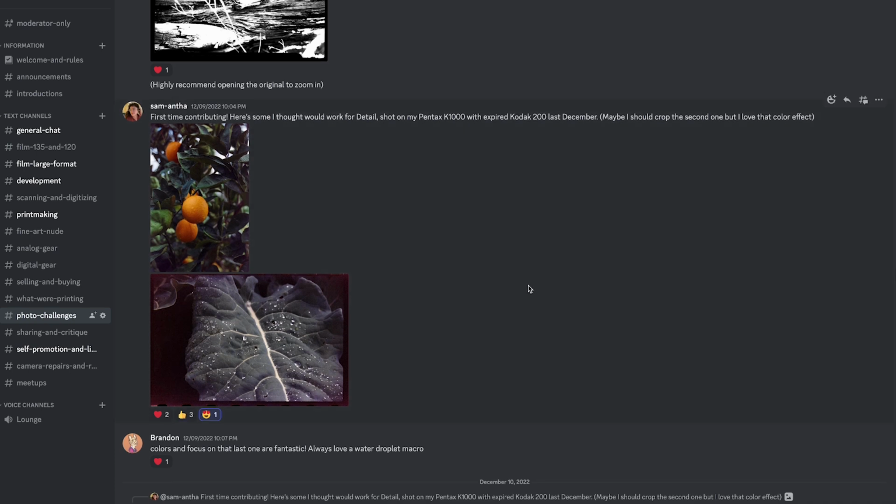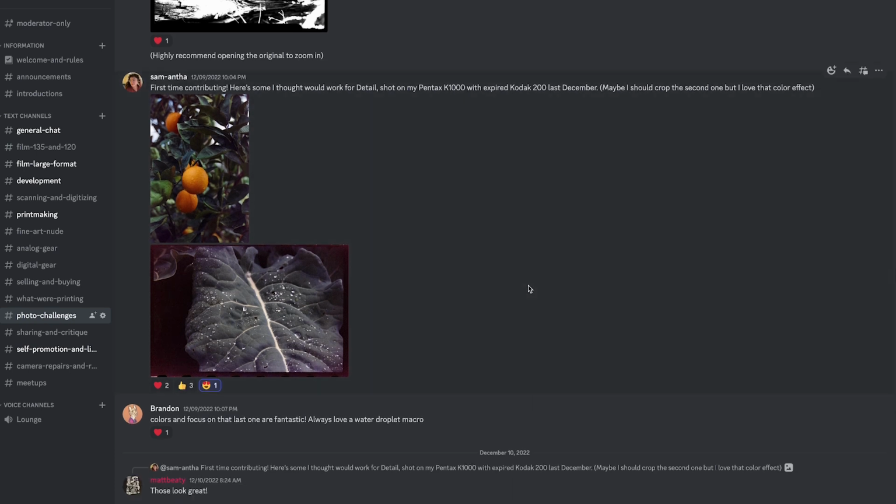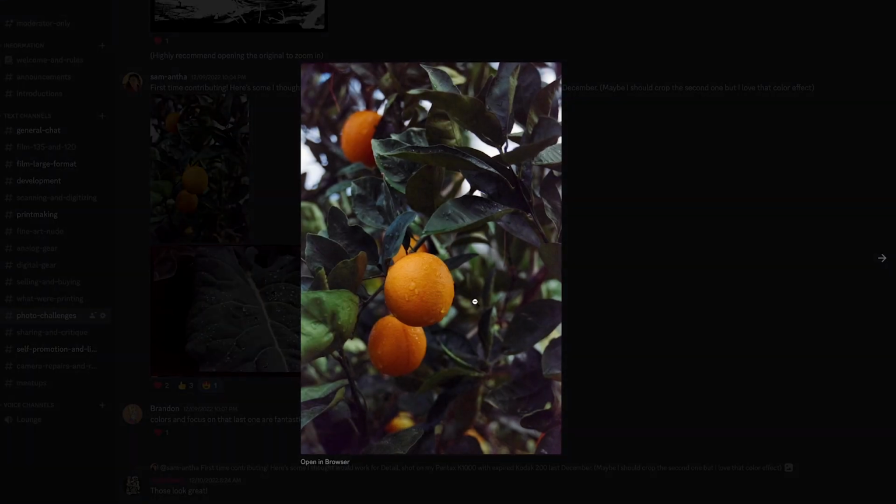Samantha. Welcome, Samantha, to the place. Long-time poster, first-time caller. Pentax K1000, expired Kodak Gold. Look at that. I wish I could zoom in on this. Enhance. Because the green to orange ratio is flawless. You're starting to get a little of your expired film effects out here in the corners, but the center is gorgeous. Love this. Love it.